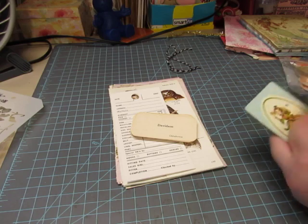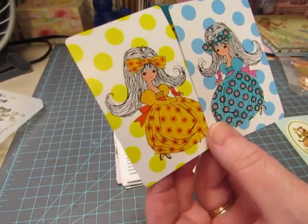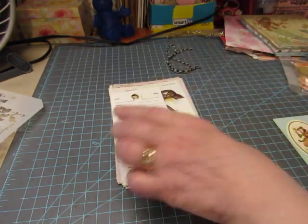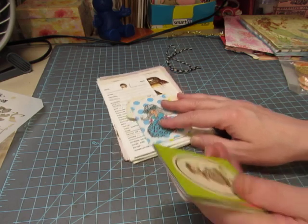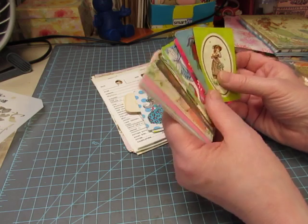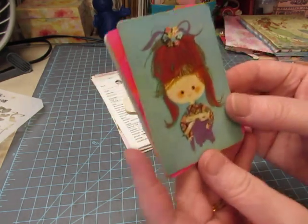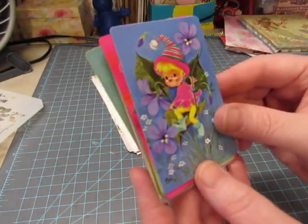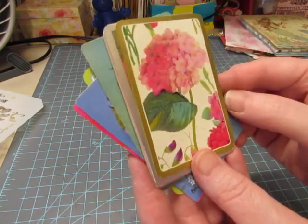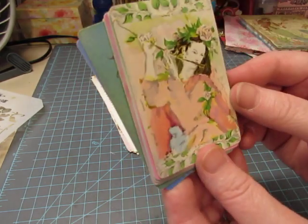I got this set of two because I just thought they were super cute. I think she calls them Mod Girls. Aren't they cute? And then I got this set, which was marked pink and blue cards. But I don't know if that one was part of it, because she's not pink or blue. But I got 12 cards, and they're just so adorable. I love that one. And I love this one. And I love that one.